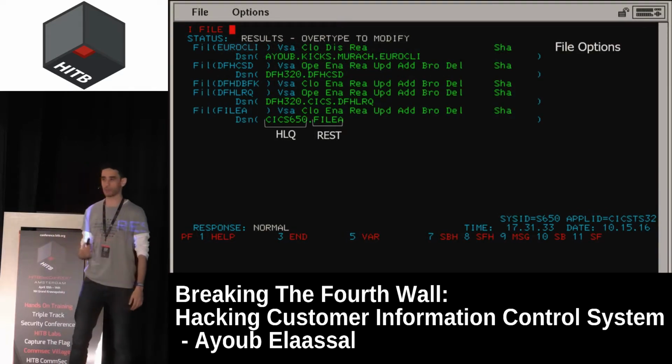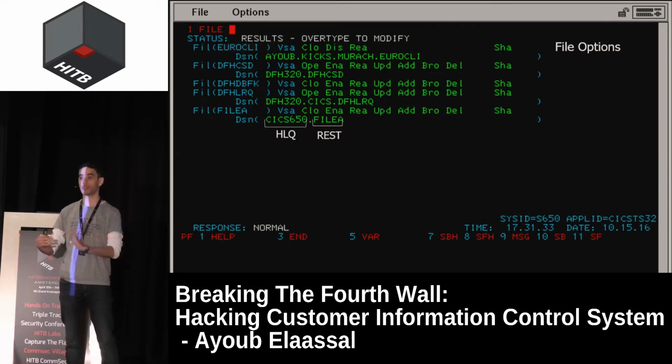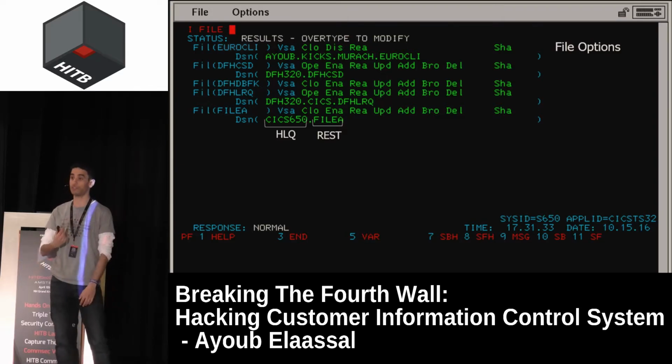So if you want to list the files, because that's what we're after, right? We're after data. We're after financial records. We're after credit card data. So if you want to list the files that are used by the current business apps that are installed on CICS, you can just CMT inquire about file.